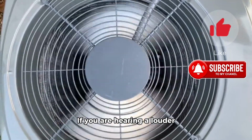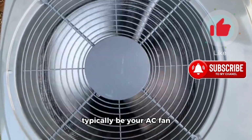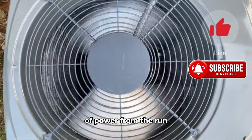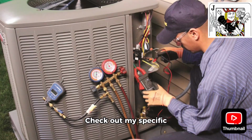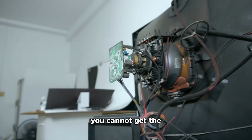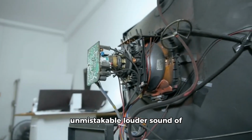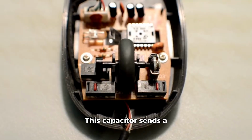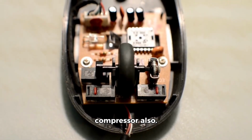If you are hearing a louder hum, then that will typically be your AC fan that is lacking the boost of power from the run capacitor to be able to start. Check out my specific videos on checking the capacitor for this more in-depth diagnostics. If the fan is spinning but you cannot get the unmistakably louder sound of the compressor, then this could also be the run capacitor. This capacitor sends a boost of power to the compressor also.